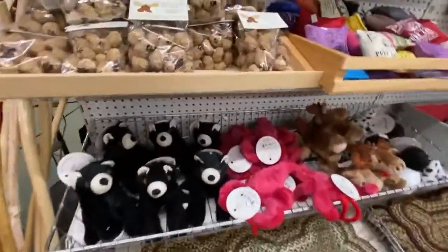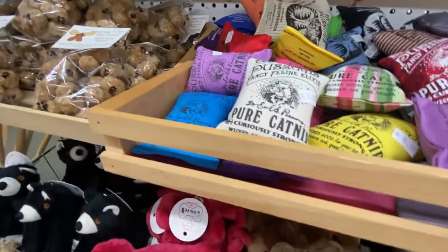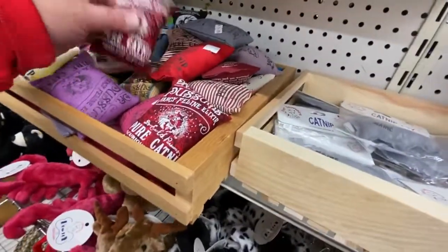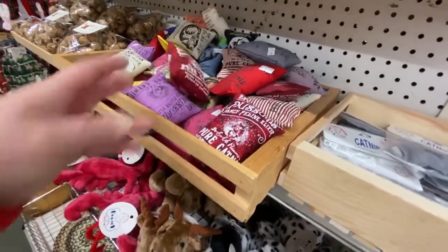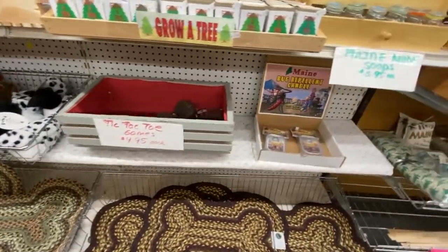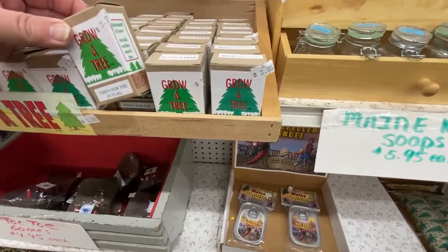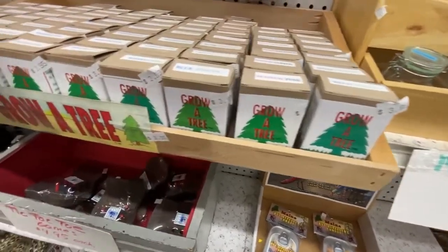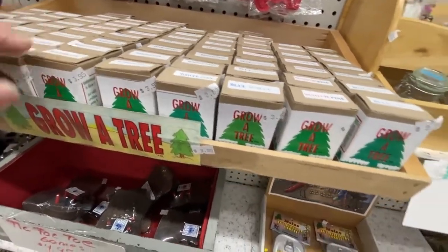Dog treats. Those look yummy. Catnip. Mm-hmm. Cute. Grow a tree. You can buy a tree for somebody. Look at that. Blue spruce, Scotch pine, balsam fir. You grow your own Christmas trees. Take a few years.